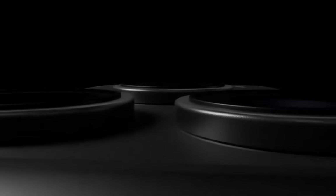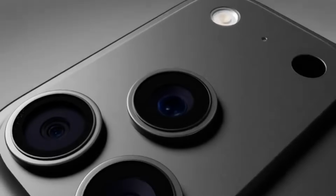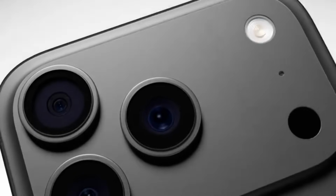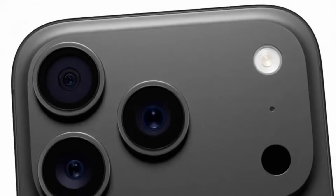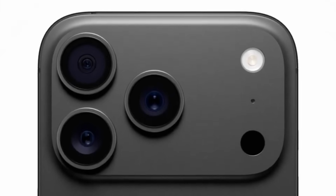Rumors suggest that Apple aims to differentiate the iPhone 17 Pro and Pro Max with a dramatic, revamped camera array. Instead of the typical vertical camera module, new versions are likely to include a horizontal camera bar spanning across the back of the smartphone. The new layout is designed to communicate a cleaner, more polished image, according to design leaks.